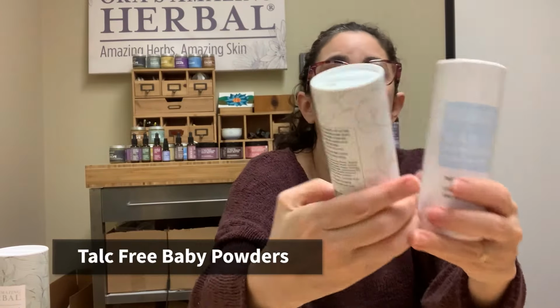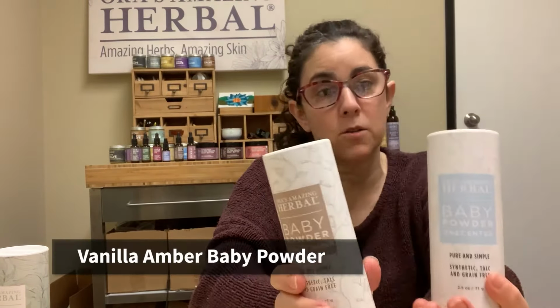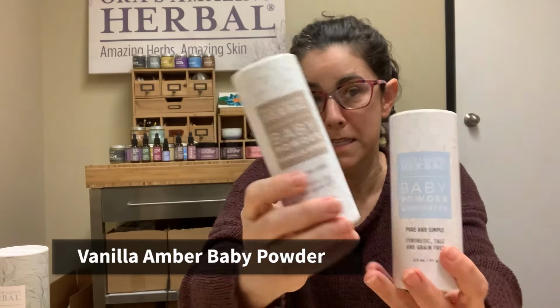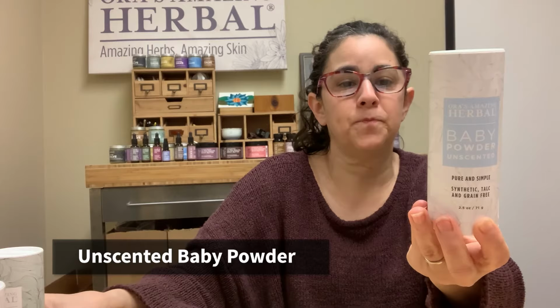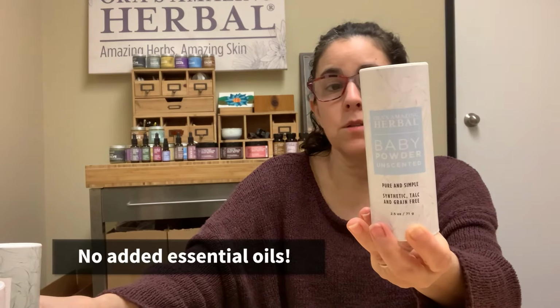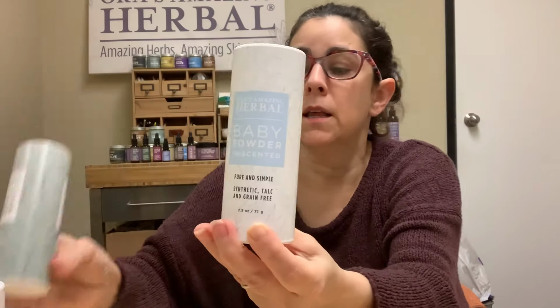So for baby powders, we have these. We have vanilla amber, which is not essential oils, they're oleoresin, so that's why I say that it's okay. Of course, check with your doctor if you have any doubt. And then we just have a baby powder. It's just plain kaolin clay, arrowroot, a tiny pinch of baking soda, just a pinch, not enough to give a rash, and some organic plantain leaf. It's very soothing and lovely.